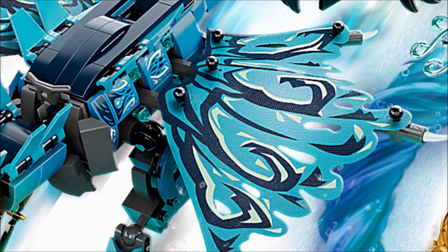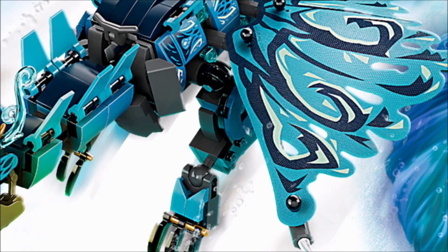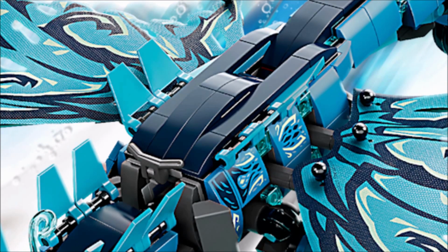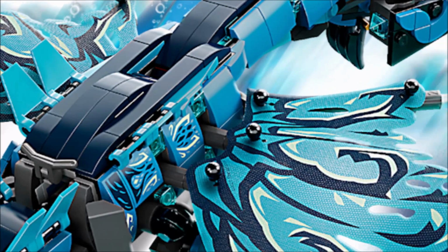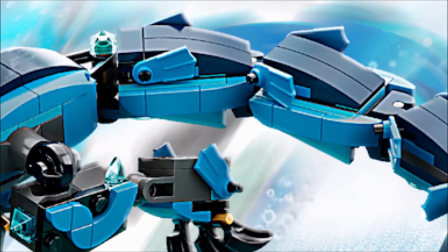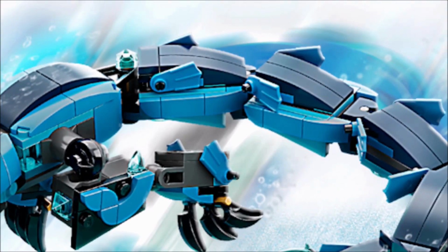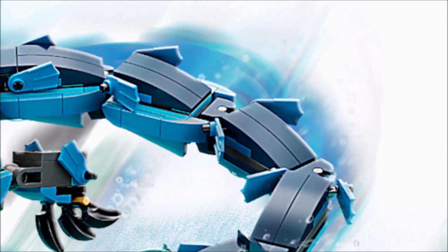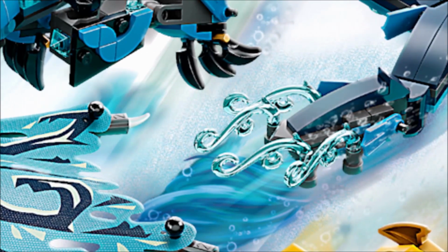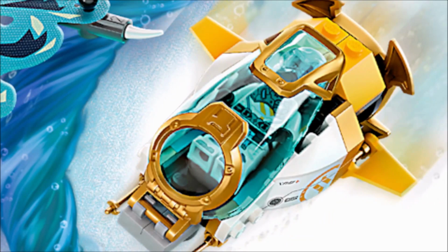Oh my goodness, there are so many cool details there. I love it so much. Even the stickered elements right there look really great and blend into the set really well, so I do like that quite a bit. Also the tail as well. I love the use of the flipper pieces here in that light blue. That looks so great, so great. I love it so much. And it's just fantastic. It's so phenomenal.